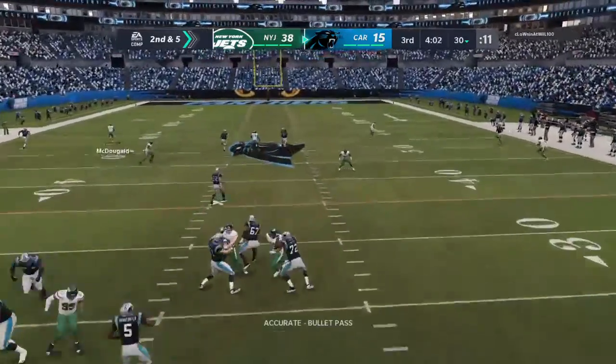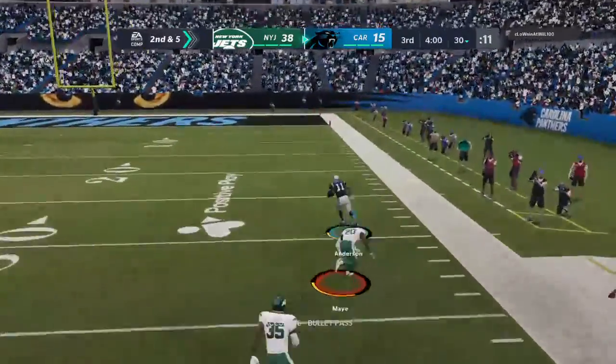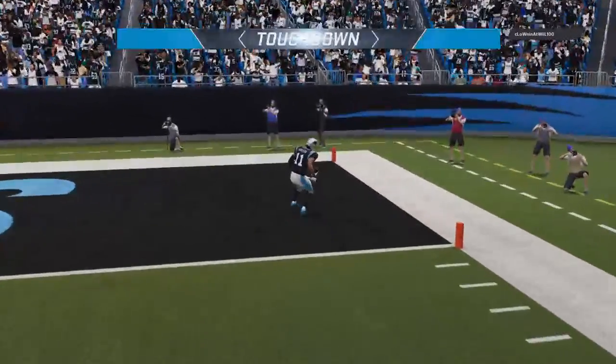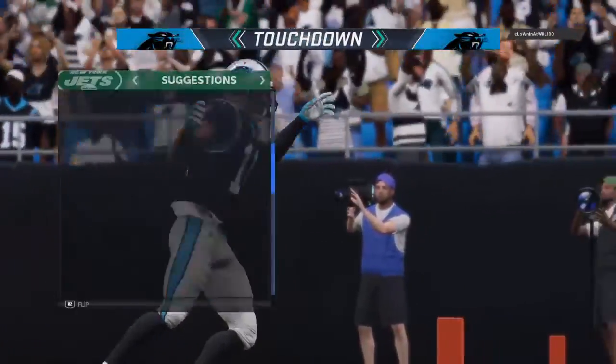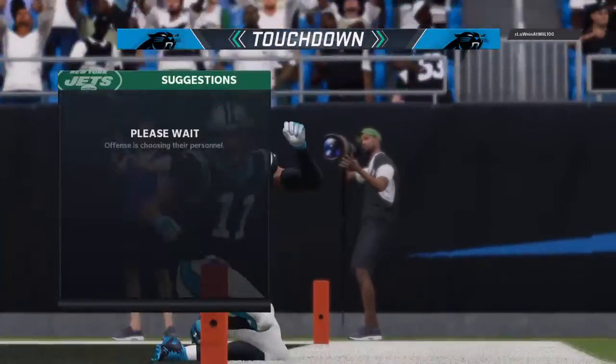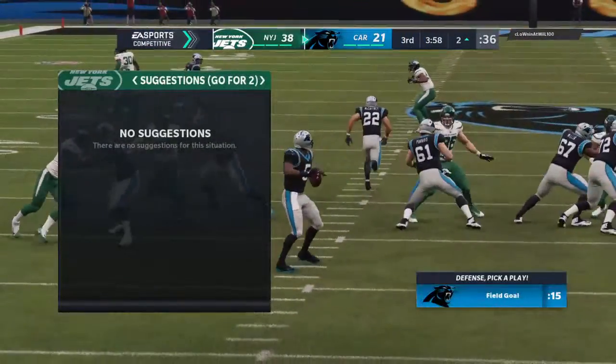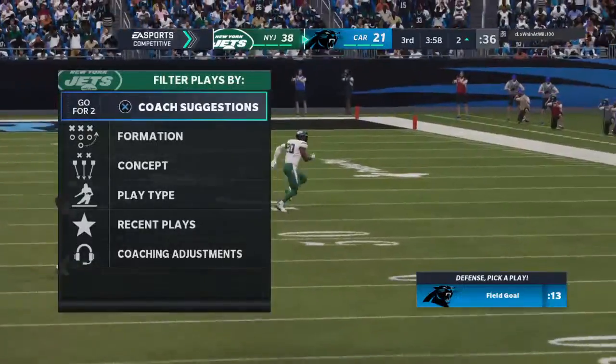Throwing. Bridgewater. He's going to air one out for him. And that's caught inside the 35. And he will take it across for Panthers touchdown. Robbie Anderson. 70 yards. And the Panthers are able to cut into this lead.